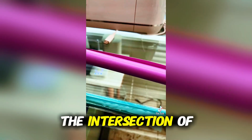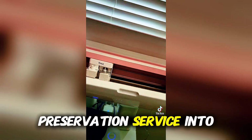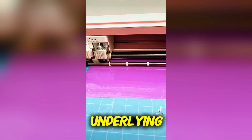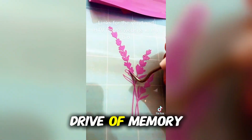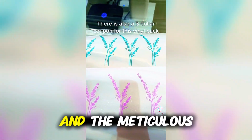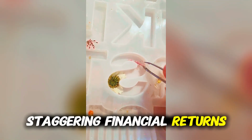And you know, the intersection of chemical mastery, spatial design, and multimedia integration is precisely what transitions this craft from a basic preservation service into a premium luxury commodity, which necessitates an examination of the underlying economic structure. Yes, the business side. We have spent considerable time establishing their intense psychological drive of memory capital, the brutal, unforgiving gauntlet of managing thermal mass and hydration, and the meticulous architectural design. Right. So what does this all mean? The culmination of all that highly specialized labor is a business model that commands staggering financial returns.